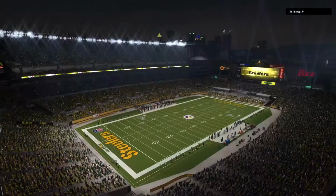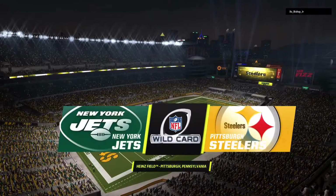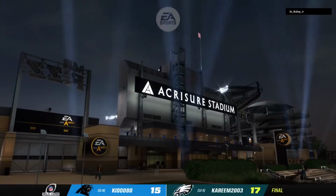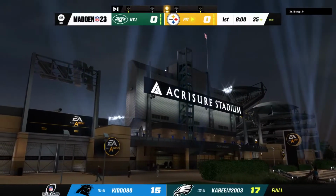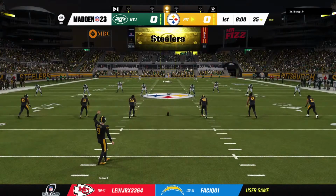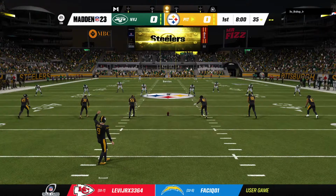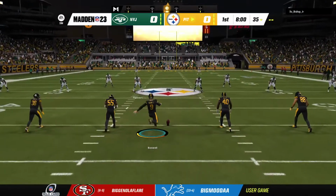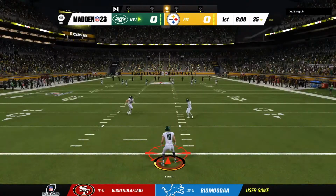Today's sports coverage of the NFL playoffs brings us to one of the most storied postseason venues in the league. Acrisure Stadium in Pittsburgh, Pennsylvania, sold out once again. Coming up, it's the final game of Wild Card Weekend, and we've got a good AFC matchup in store between the New York Jets and the Pittsburgh Steelers.